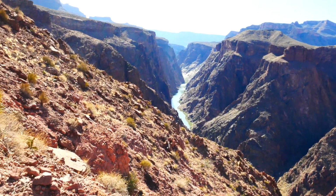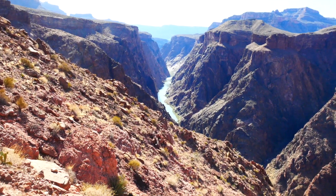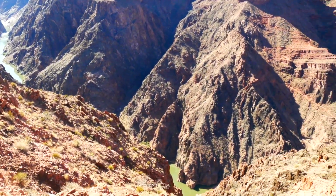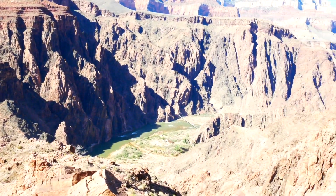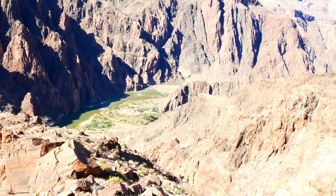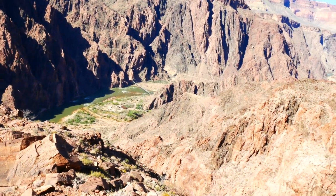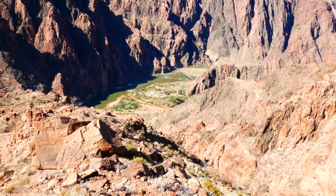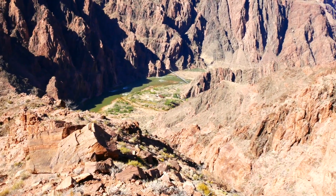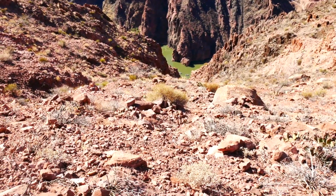So there's the Colorado that way. I don't know what that helicopter's doing. It's just sitting there. I don't see anybody coming out, so maybe they're just waiting there for somebody to be delivered to take out. I would imagine that's probably it. And I look over to my left, here comes some more rafters. The trail does not disappoint.